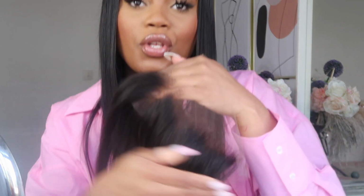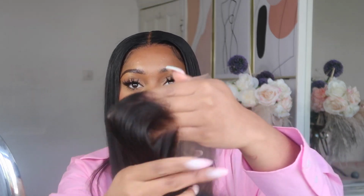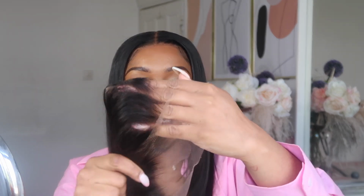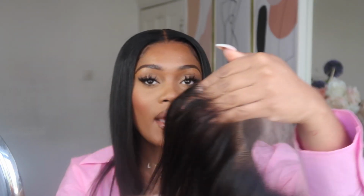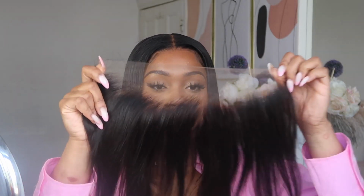This is a lace frontal that they sent me, and I just want to show you guys how gorgeous and stunning that lace is. You can't even see it. Look at that pre-plucked hairline. Literally, you don't have to do nothing.